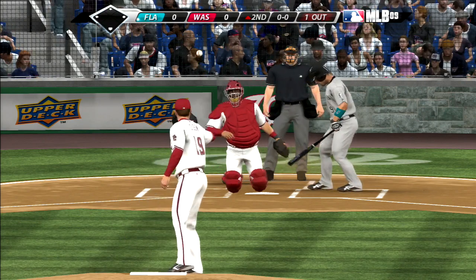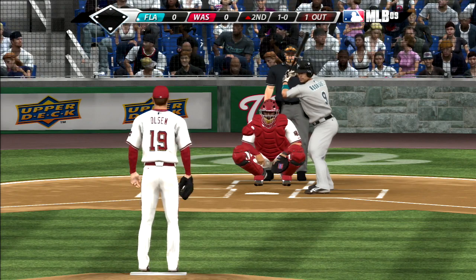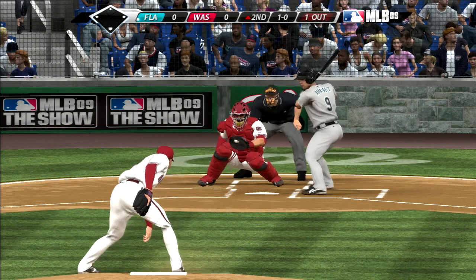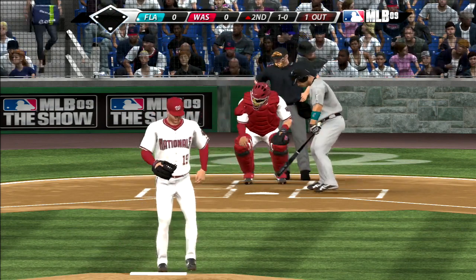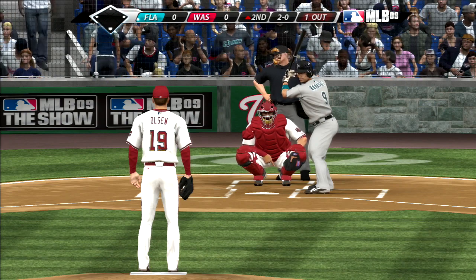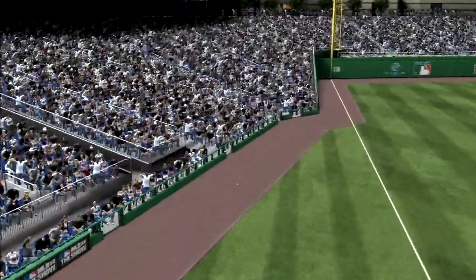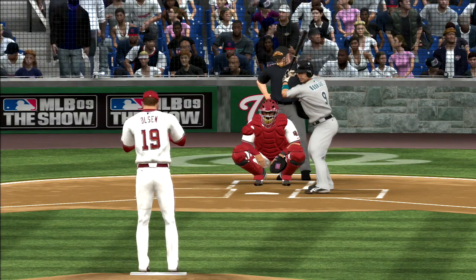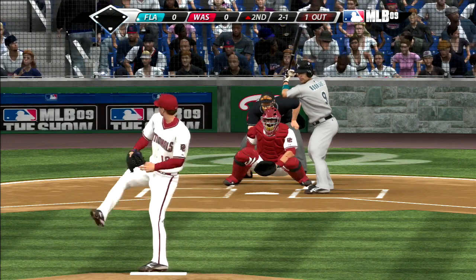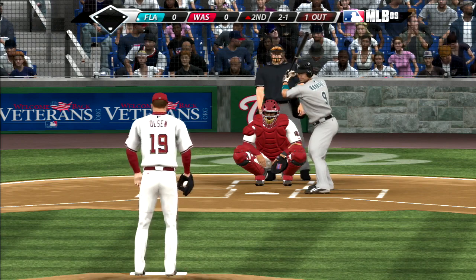And a slider tails outside for ball 1. Trying to backdoor him, but it stays outside just a bit. And it runs outside, so it goes to 2-0 now. And let's see if he makes him throw a strike here. Hit hard, but foul. And he misses badly with a fastball here, and it's 3-1 now. Yeah, tough to elevate on a fastball down there. That's a good spot to miss.